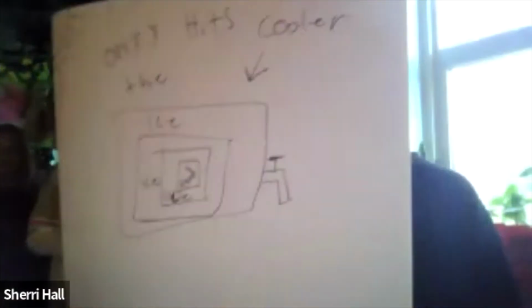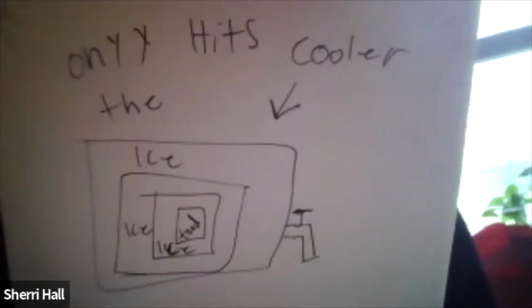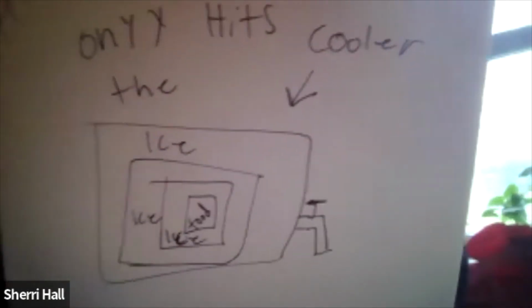We could put in a whole bunch of boxes with ice in them, and then in the final box you put your stuff, and then it'll keep it all cold from the sun. So Ranger Matt, that might be a good idea, that you could install those around the park. So thanks.